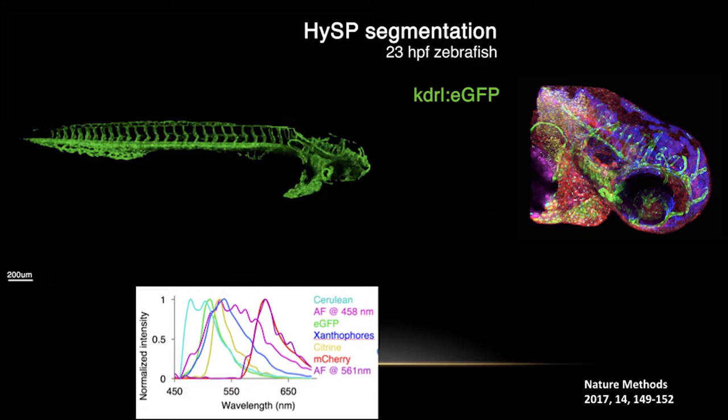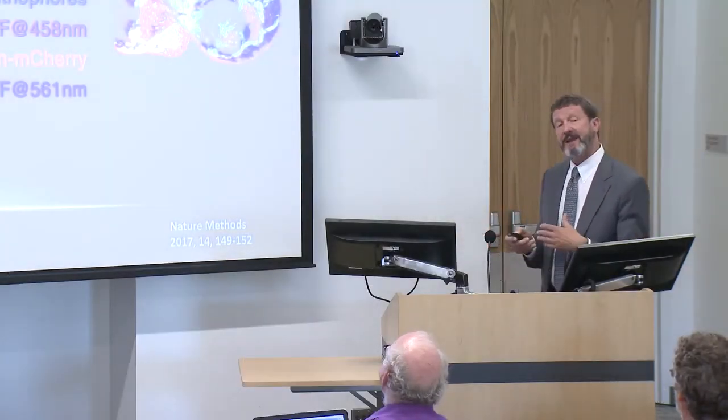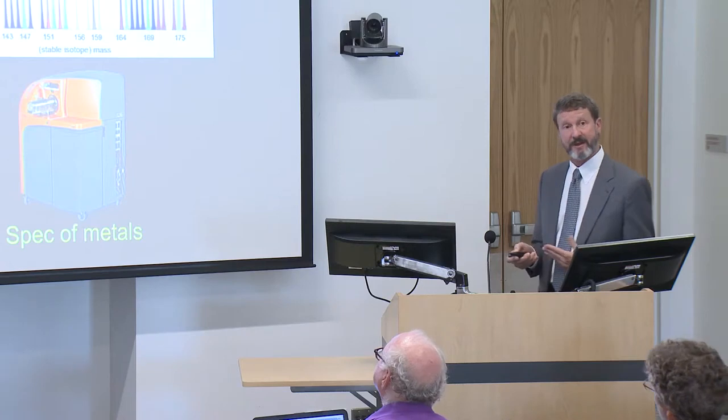In this case, instead of using 5 different lasers to image 5 different dyes, this is using 2 different lasers to image those different dyes. Even though the dyes overlap tremendously, it's easy to separate them out. You can look through the highly autofluorescent RPE in this live animal and see the individual capillaries inside its eye, for example. So this technique ends up really changing the throughput of our imaging. It also changes the capabilities a lot.